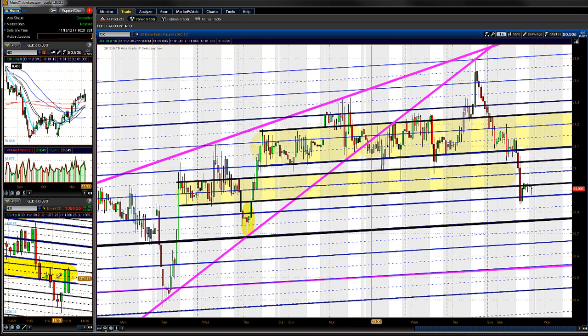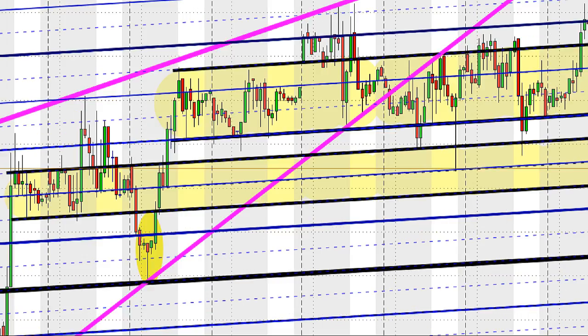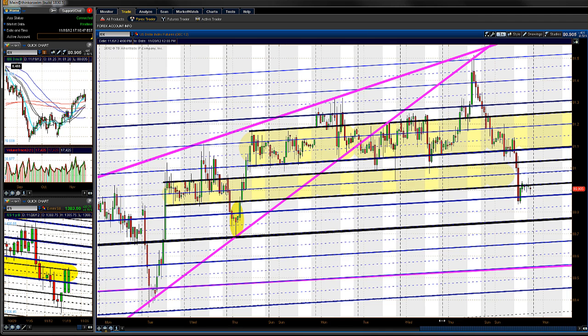All right, and last week Tuesday, let me zoom into my little channel system here on the ES. We had that nice little up action on the ES, then we gave it all back, and that's when we had that nice little sell-off again on Wednesday. And again, if the market would have held this little back test that we had right here on Tuesday, we would have seen the dollar sell off a little bit earlier. But guess what? They have to do the little shake and bake action.